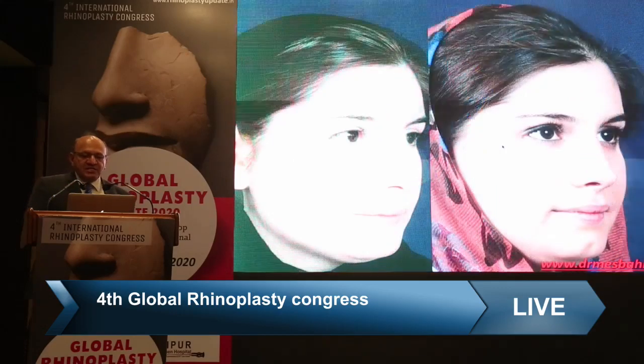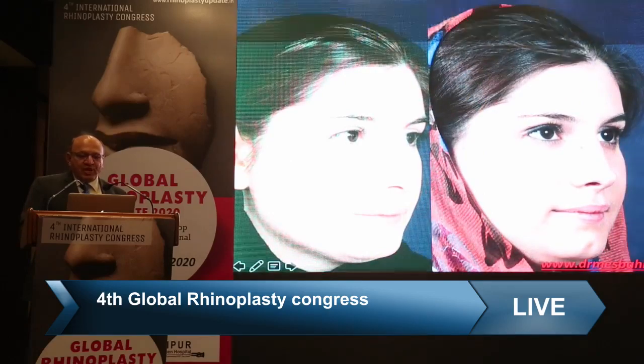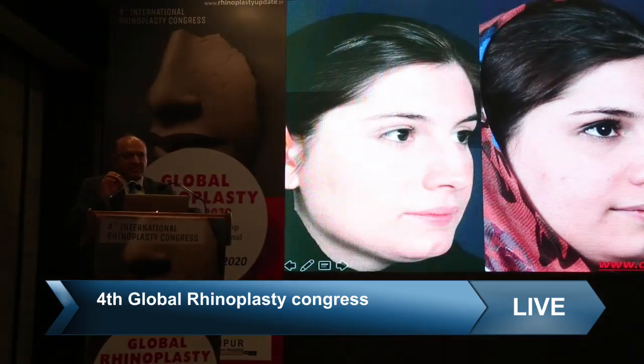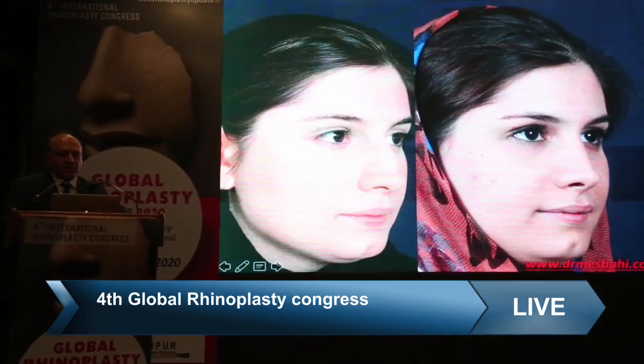So I like this type of dorsum, straight, strong, and as I told you, I like to create a nice brow tip line for my patients. It's very attractive after rhinoplasty when the patient has very nice brow tip lines. So please consider correcting the brow tip line. And I like to create these types of dorsum.